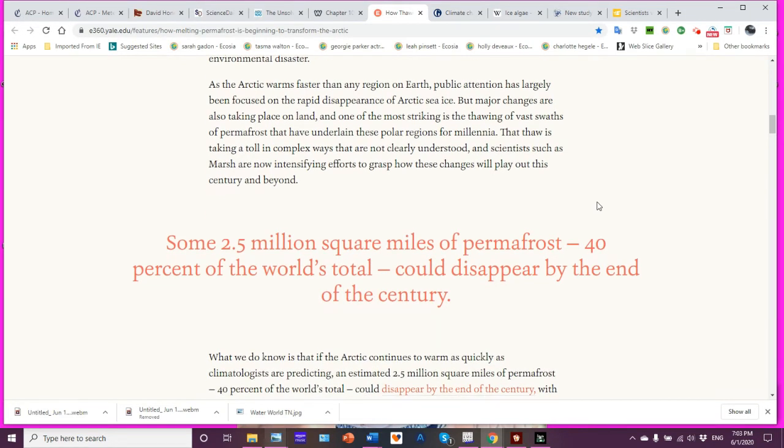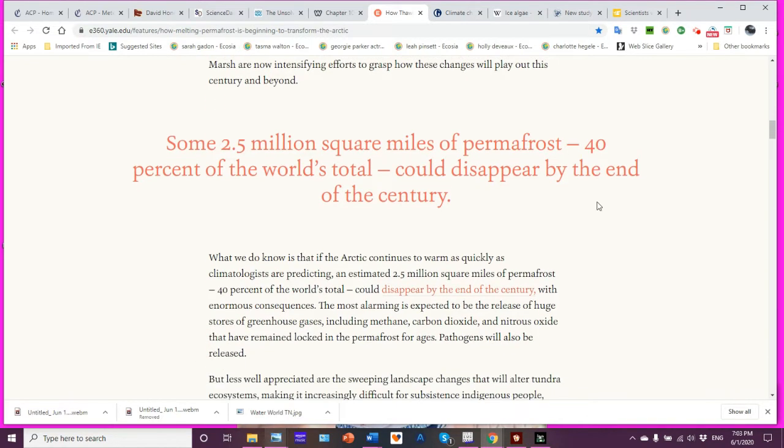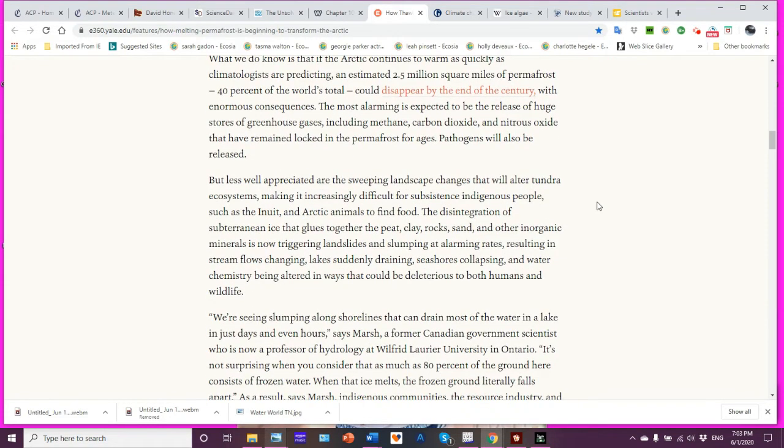That thaw is taking a toll in complex ways that are not totally clearly understood, and scientists are working hard to understand it better. Some 2.5 million square miles of permafrost, 40% of the world's total, could disappear by the end of the century. And that, of course, has enormous consequences.